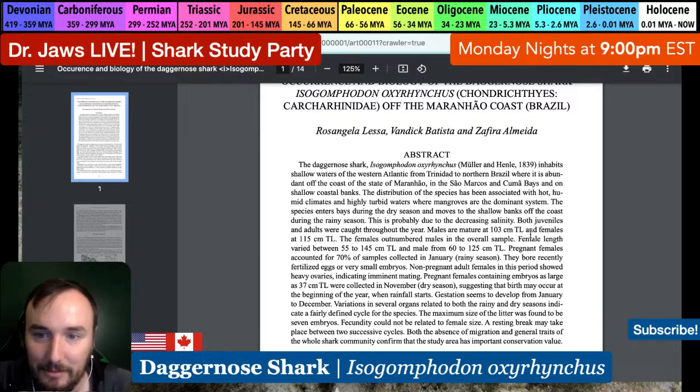Males mature at 103 centimeters, females at 115 centimeters. So this is about 4 feet at most to do that conversion. So the females outnumbered the males in the overall sample. Female length varied between 55 to 145 centimeters, males from 60 to 125 centimeters.